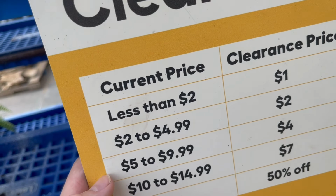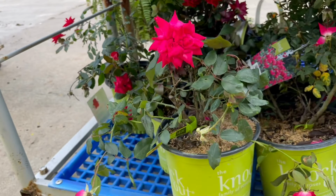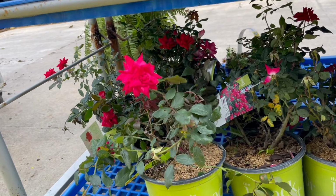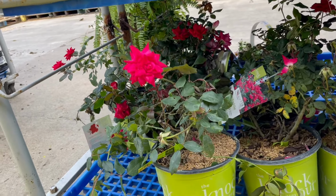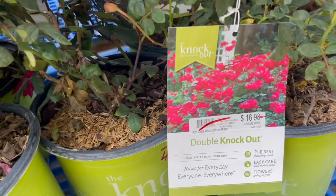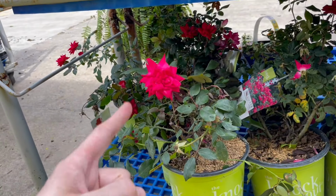That's pretty annoying. So obviously these are not native, but they have knockout roses. These are just an eye popper. They stand out, beautiful color, hardy. I'm gonna grab these guys as well. They're like 17, so they'll be halfsies.